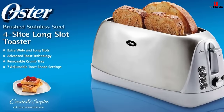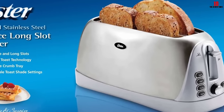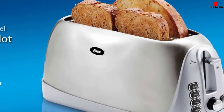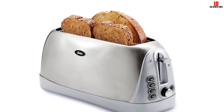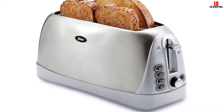Auto-adjusting bread guides take the hassle out of loading the toaster and make it easy to slide in uneven slices of artisan bread. A few consumers complain about the inconsistency of toasting results, but the bulk of user reviews for this model are overwhelmingly positive. When you're finished with the toaster, slip out the dishwasher-safe crumb tray for hands-free cleanup.